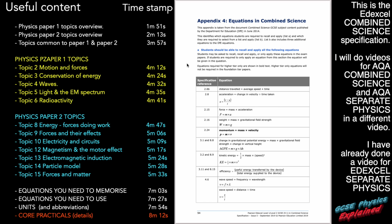Now these are important. These are equations in your combined science that you should be able to recall from memory. So you need to memorize these and apply. So all of these equations that I'm about to show you, you need to memorize them. I've got a nice video all to do with these equations.